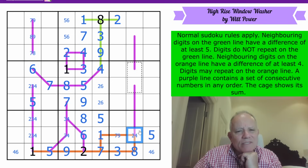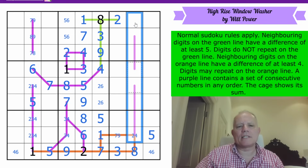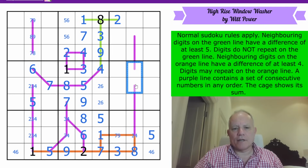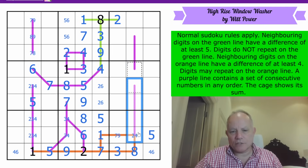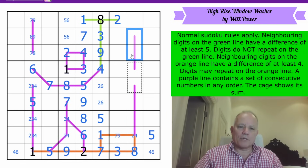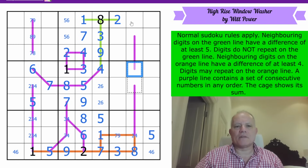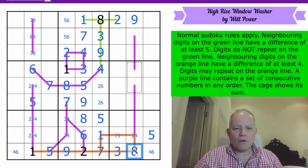Where is 9 in this column? And actually, that's quite an interesting question. You can't obviously put 9 in the 7 cage. You can't put it on this line, which does have a 2 or a 4 on it. You could try and put it on this line, here maybe, but then that would have to be at least a 7, and it's not allowed to be. So 9 is there, and now the next question, we've got an 8 in the column.